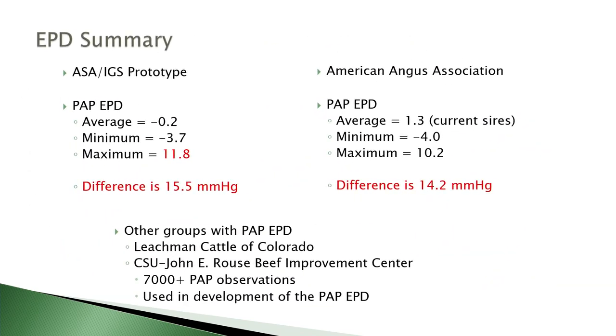But with that all being said, we've come up with and put out PAP EPDs. These are just some summary statistics. So for the American Angus Association, I don't remember when I pulled this data, probably earlier this summer from one of their runs. We see a difference between animals of 14.2, and lower PAP is better, higher PAP is poorer. Depending on the elevation where animals are being used, the Beef Improvement Federation has a set of guidelines for the use of PAP EPDs at particular elevations.